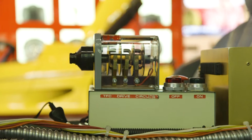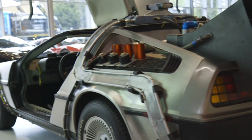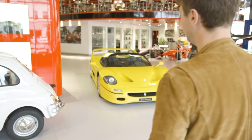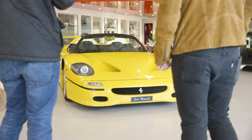So they had a few cars for different uses. So that was one of the cars out of it. So it doesn't work. If it does drive, it doesn't go back in time. Okay. Unfortunately. And then in quite big comparison next to it, I mean, what a vehicle. Favourites, yeah, incredible, especially the original yellow car.